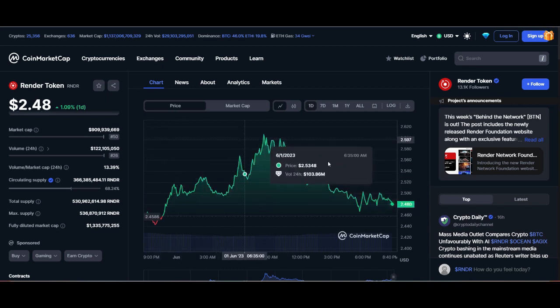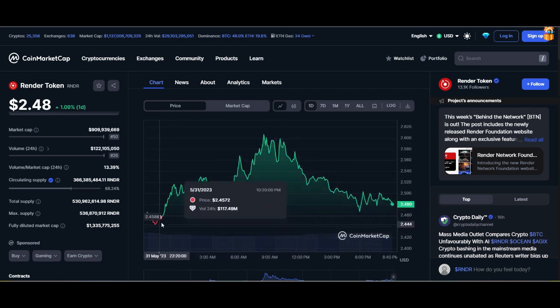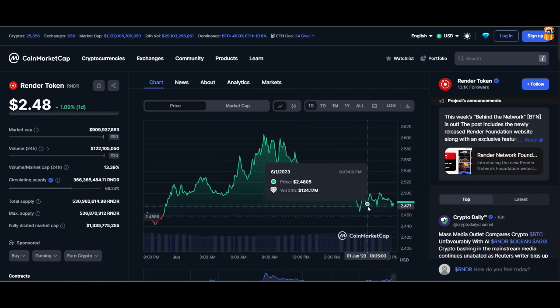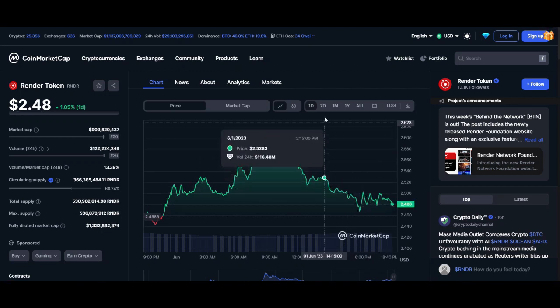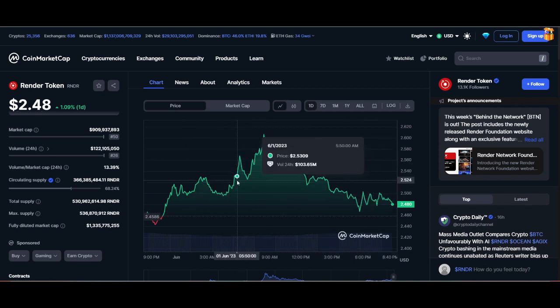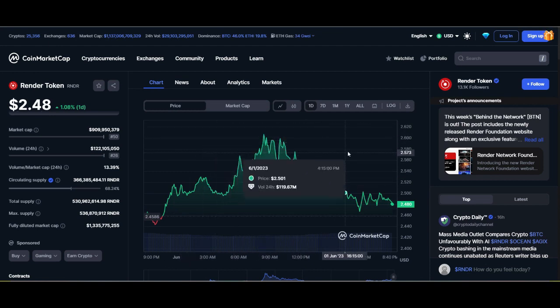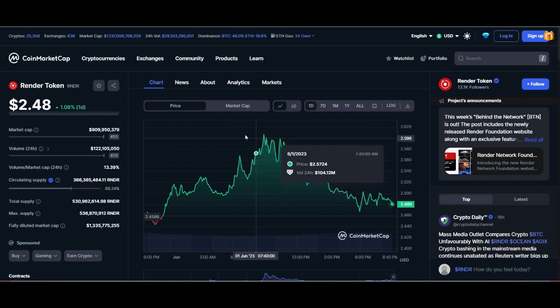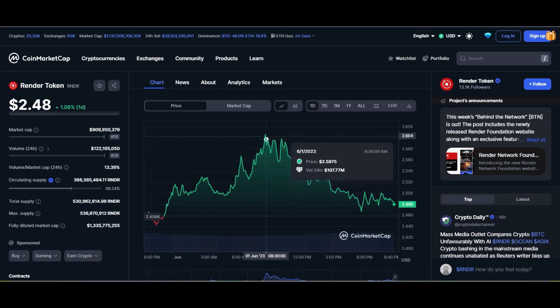On the daily, you've seen a little bit of pump coming from $2.40 up to about $2.60, back down to about $2.40. So it's following what the market's doing, which means it's pretty solid. XRP's running up slightly. HBAR is doing the same thing with that sideways trading. Cardano doing the sideways trading. So again, Render. This is an AI narrative token.